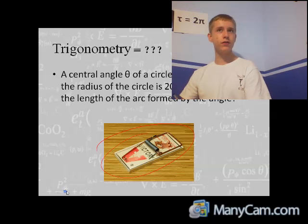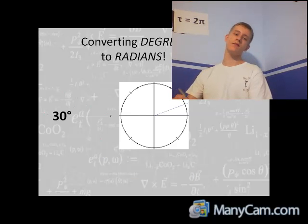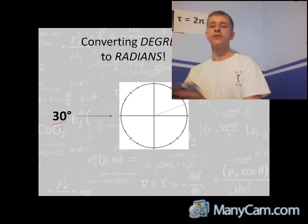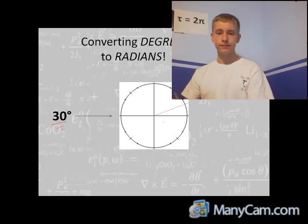And what do we know about circles? They deal with pi. So the problem is basically this. I'm trying to convert 30 degrees into radians, and I'm having trouble. I don't know what 30 degrees is in radians. I have to think about it for a second. I have to say, all right, here's 30 degrees. 30 degrees is right here.